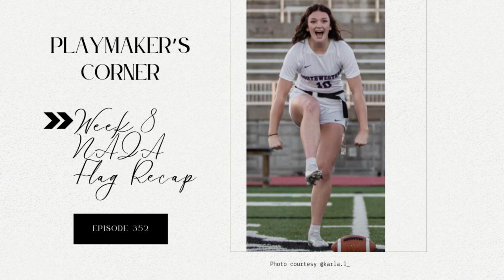Speaking of the KCAC, on the same day, we had Cottey, tied for 17, playing number 12 Southwestern here. And this was the first matchup since Southwestern's first game a couple weeks ago now, where they would win an absolute thriller against Cottey. And this time it was not the track meet that it was last time, but still a pretty exciting one. In fact, this was extremely low scoring. Nobody would score into the 4th quarter, so let's go ahead and skip there.